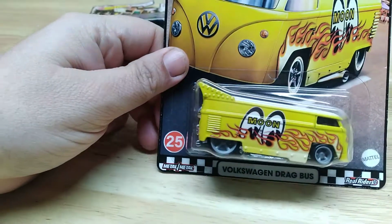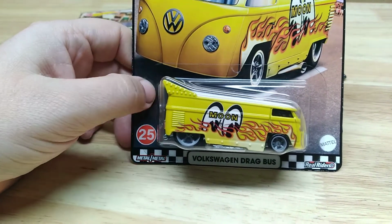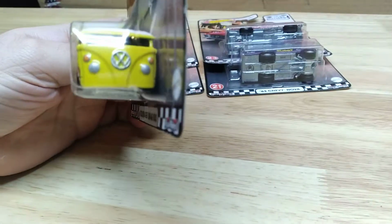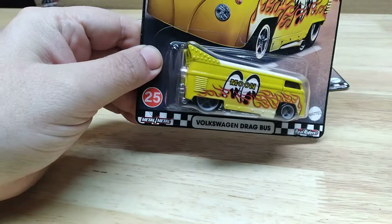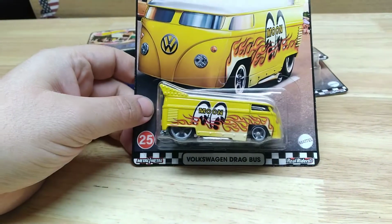And last but not least, car number 25 is the Moon Eyes Volkswagen drag bus. This thing is pretty sweet, I gotta say. I collect Volkswagen and drag stuff, so this is a really cool van. I got a few drag buses, but I think this one might be the coolest one I got.